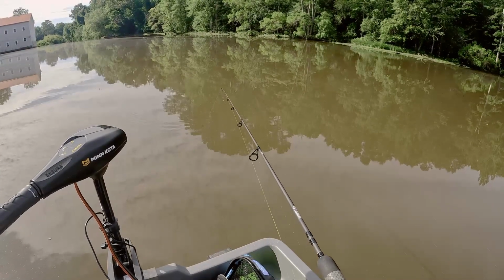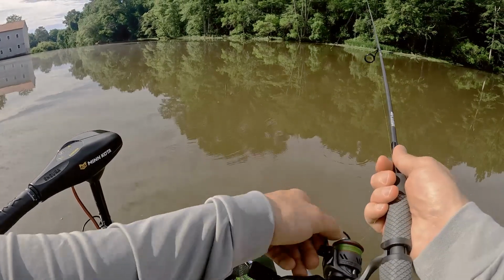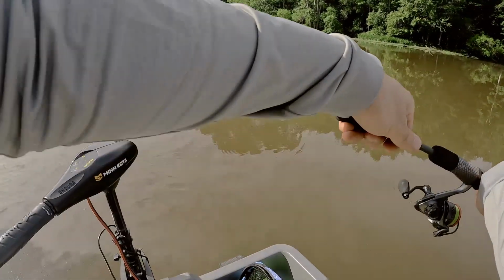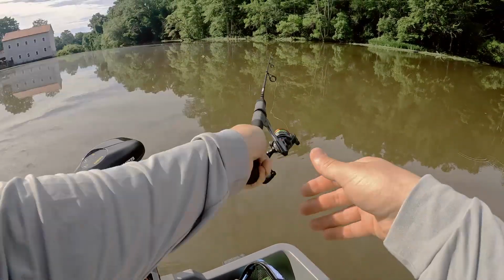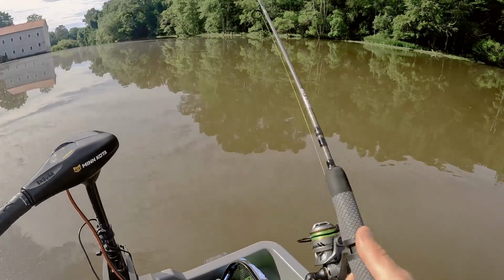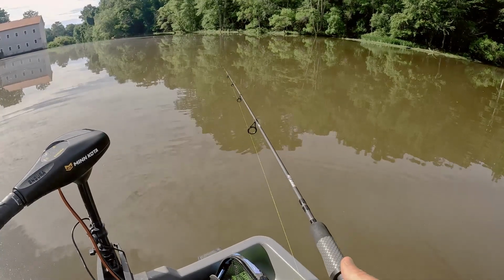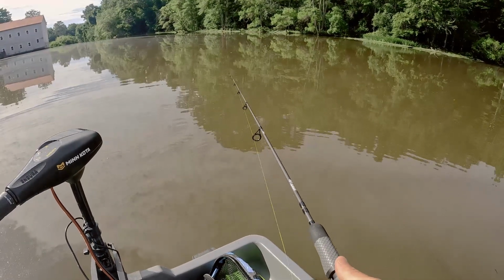Trying to figure out my drag here. I'm probably going to be wanting to change baits the second I get it dialed in. Oh, yeah, I need to practice that. I gotta get the baitcaster dialed in too.